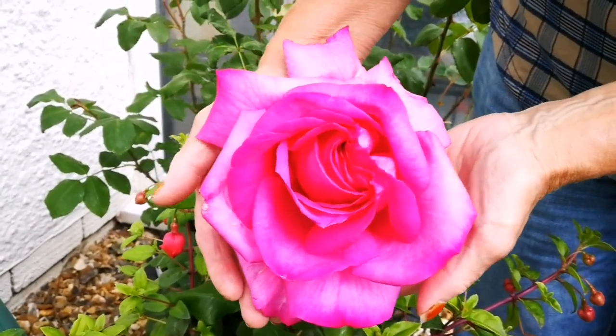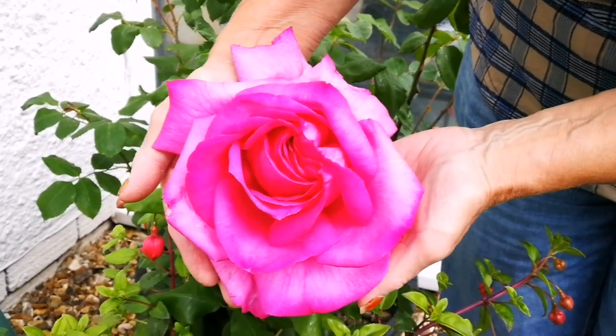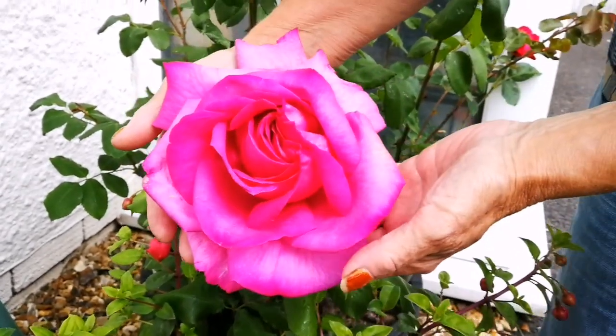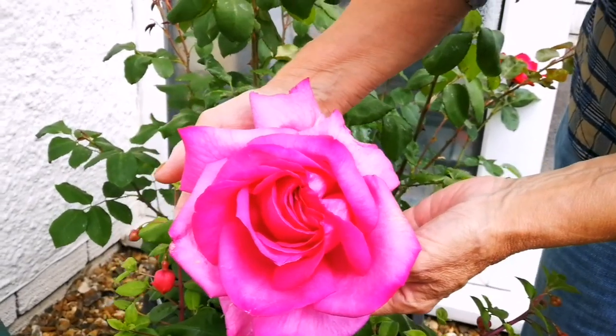So it is big. This is one of the best roses we have. Also the fragrance of it is strongly scented. It's beautiful. I mean, the smell of it is lovely. And it's just so huge. 7 inch.